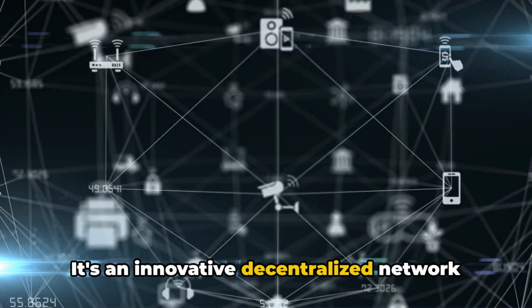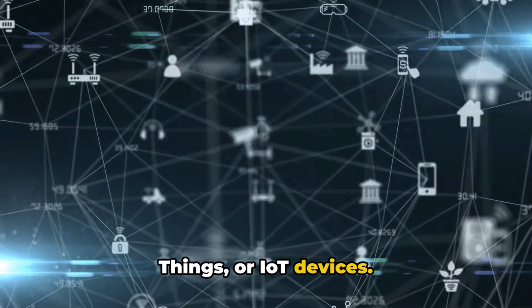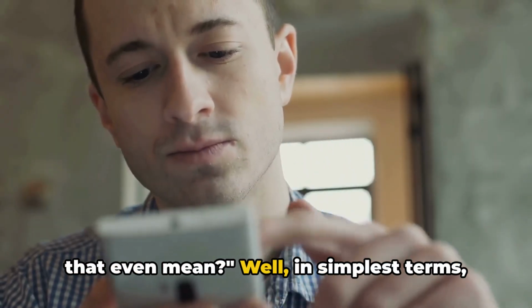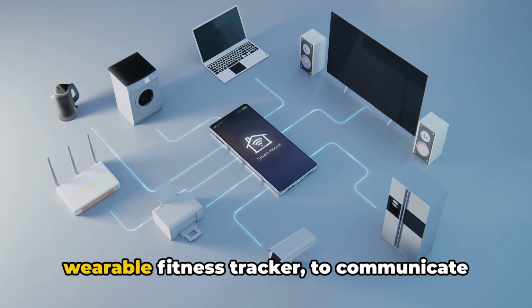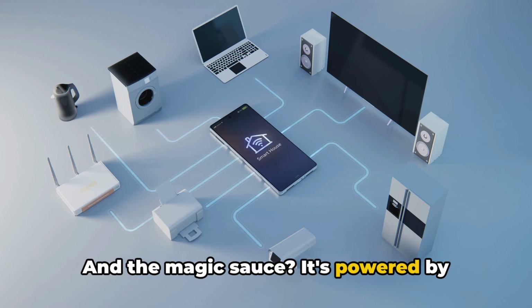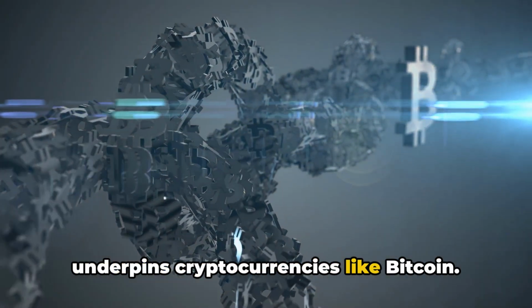It's an innovative decentralized network created specifically for Internet of Things or IoT devices. Now, you might be wondering, what does that even mean? Well, in simplest terms, it's a network that allows your everyday devices, such as your smart fridge or your wearable fitness tracker, to communicate with each other in a secure and efficient way. And the magic sauce? It's powered by blockchain technology, the same tech that underpins cryptocurrencies like Bitcoin.